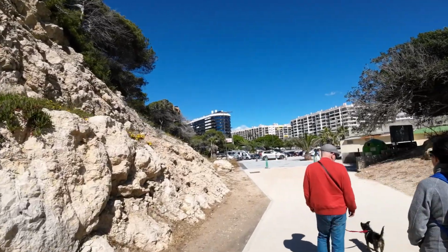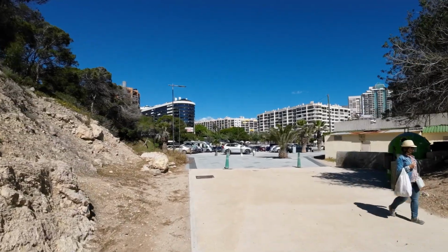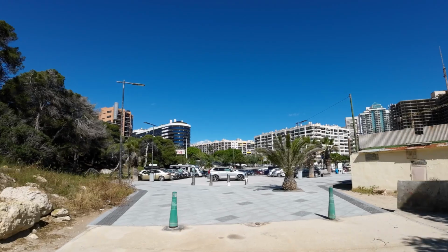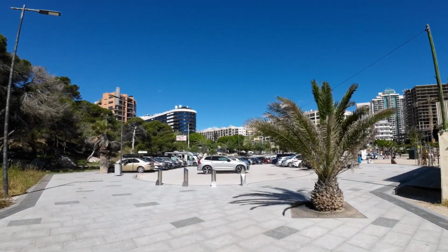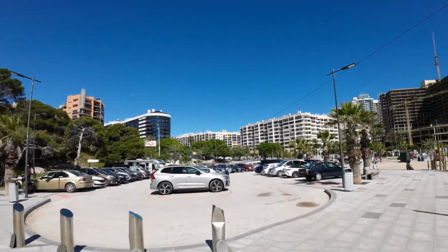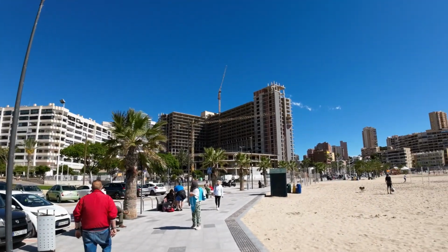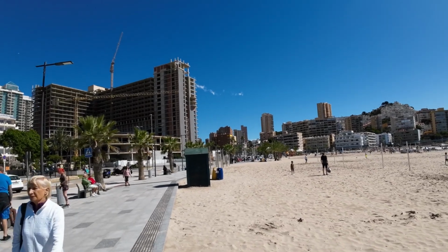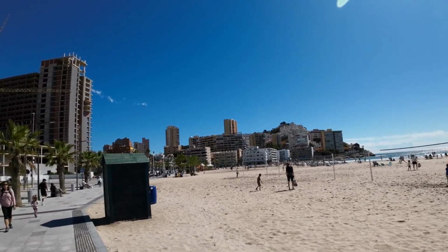Winters here are mild, and summers are really warm. It's usual and typical to have 30-something degrees in this area, but it is exactly the same as in Alicante, Benidorm, Altea, Villajoyosa, Finestrat, all this region of Costa Blanca. It's exactly the same type of weather out here. The good thing is that we are protected by the mountains, so it doesn't rain as much, and we have slightly more days of sunshine to enjoy the gorgeous beach and everything that this area has to offer.